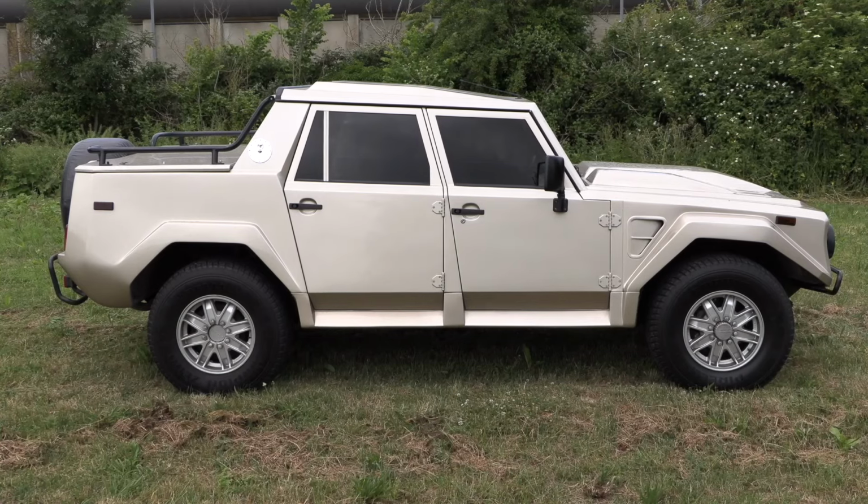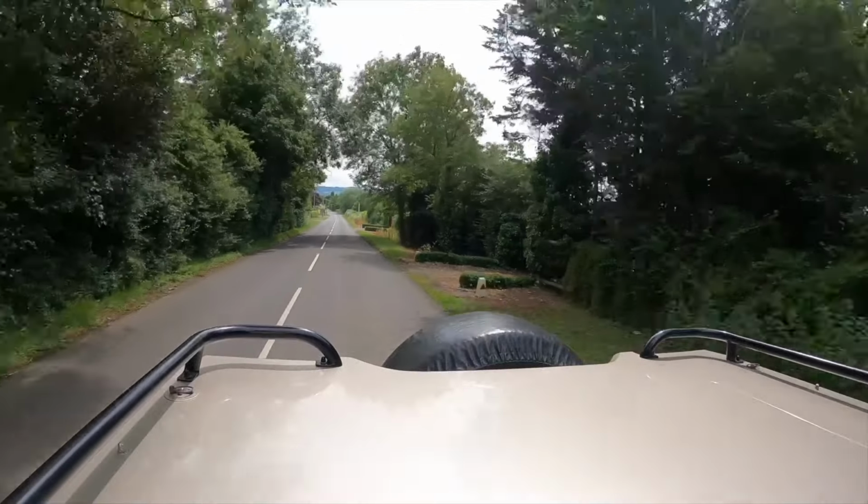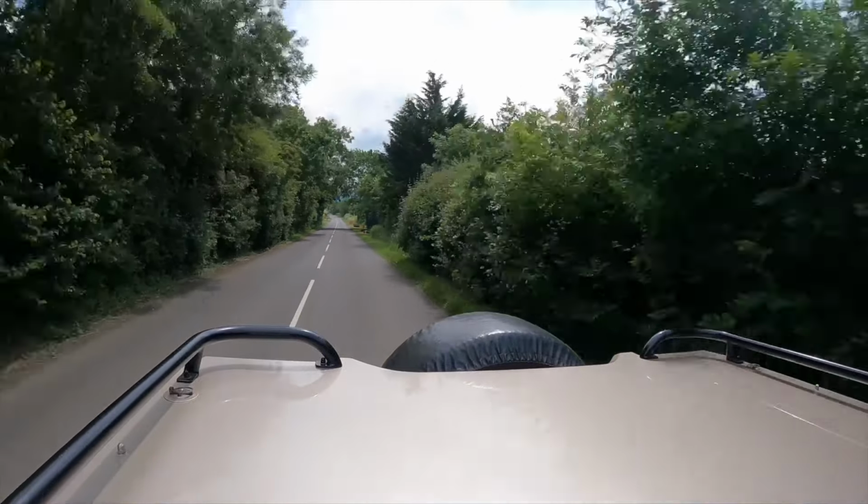Now, this version has the fuel injected engine, so perhaps that also removes a little bit of the drama. It does make it far more usable though, I think slightly more torquey as well. You don't have those finicky carbs to worry about. Let's just do one last little burst before I take it back. First gear.